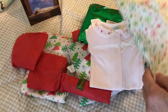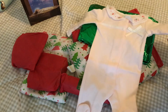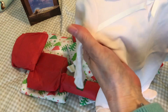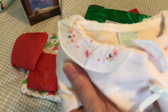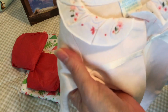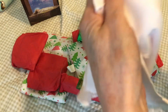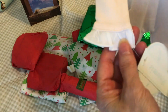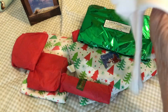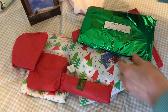Ooh, this looks cute. Oh, what a cute little sleeper. Oh, that's adorable. Little pale pink sleeper. And it's got this lovely frilly collar with little flowers, pink and green flowers on there. Oh, that's adorable. Little pink bow. Oh, I love it. And little frill at the end of the sleeves. We'll have to try that on her. That looks adorable. Pop that down there.